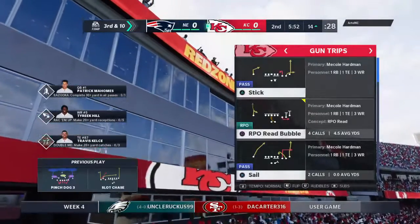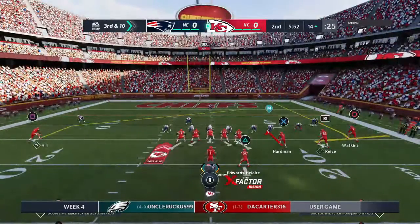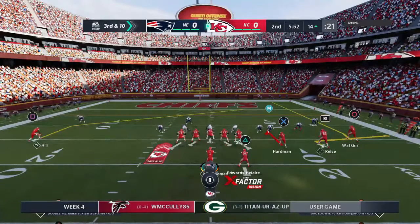Yeah, apparently this defense has had enough. Apparently they're saying no more. We're making a stand right here, right now. But it is 3rd and 10. They've got to get after him one more time.